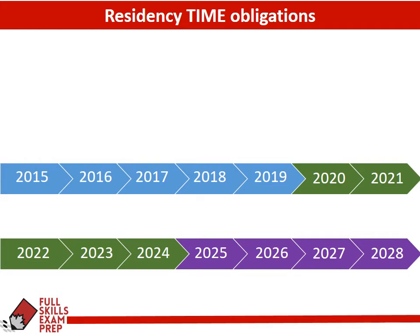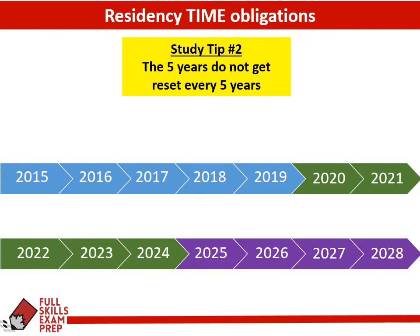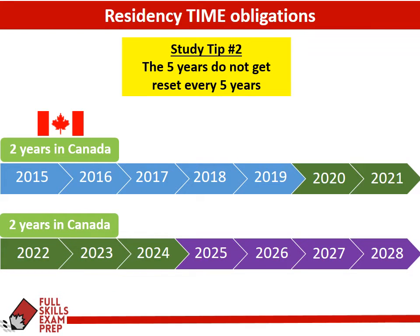And just to reiterate the point we were making in the previous slide, remember the 5 years do not get reset every 5 years. So let's say, for example, somebody immigrates in 2015. So we'll just say January 1st, 2015 to keep it simple. And he would have to meet his residency requirements, of course, for 2015 all the way to 2019. But remember, you don't want to think of this as a clock resetting, because you might get a situation like this where the person came to Canada for 2 years, from 2015 to the end of 2016. So yes, he met his residency requirements for those 5 years.